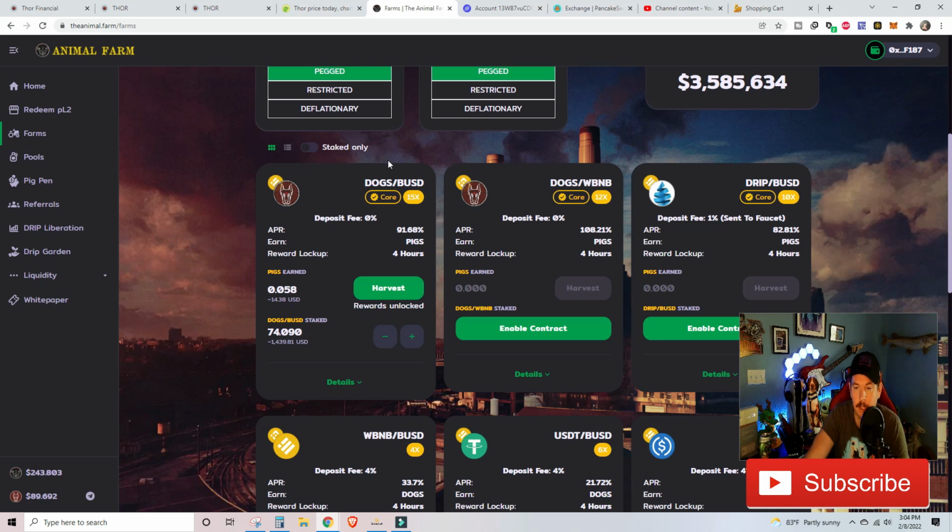We currently have 74.09 of the dogs/BUSD LP token staking, which is yielding us right now 91.68%. As the token prices go down, that APR goes down. There is a 15x on the reward, so that was really enticing for us to do. So we have been staking along. You can see the price just dropped again. Oh, pigs just dropped to 218. Pigs are plummeting, man. I should try to short it, but I'm not going to because I'm really bad at that.